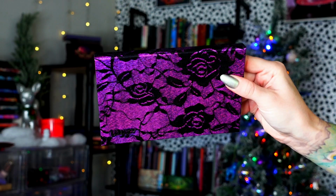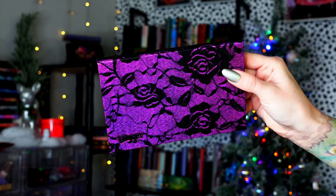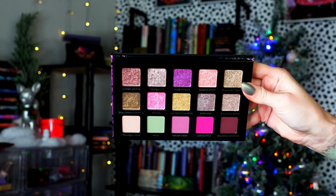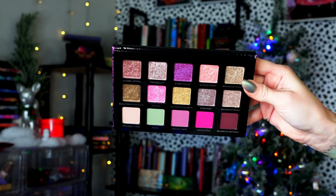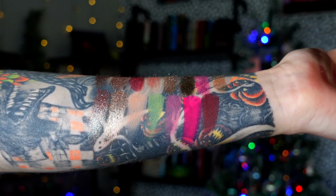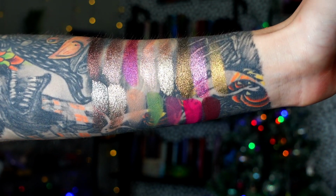Next, I did make a little Adept purchase around Black Friday as well, because I have had my eye on these for a while, and then the bundle got discounted even more. So this is the Unity palette. It's so pretty. I love these grungy floral tones. I love the different metallics. Their shimmers are just so good, so shifty and so pretty.